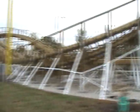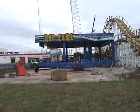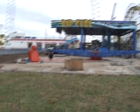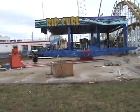Thanks, Adam. We appreciate it. Now, moving on from White Lightning, some other things that are very interesting here at the Fun Spot. What we have right in front of us is an Enterprise ride, but it's actually one a lot of you guys have probably already been on before. It's the old Wheelie from Six Flags Over Georgia.